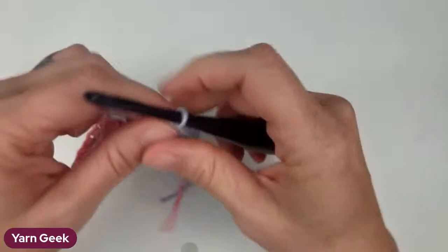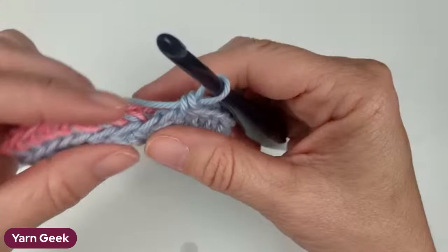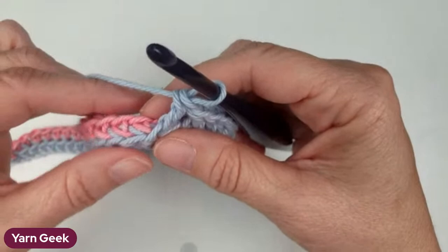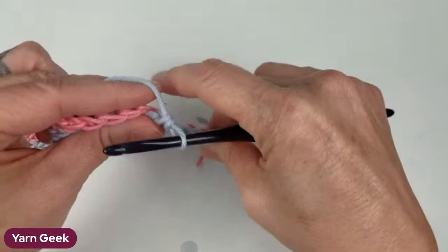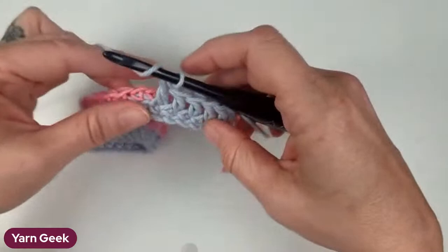Yeah, double crochet below, Jess. Double crochet. You've got that pink row. You skip over that pink row and you double crochet into the front loop of the single crochet. Isn't it a drop? Is that what that's called? I've never known what that exact crochet action would be called, but if you say it's drop down double crochet, I'm going to go with it.